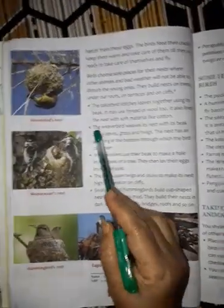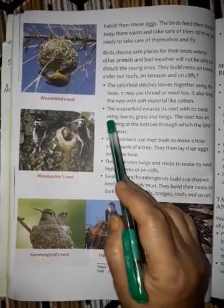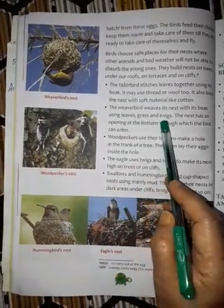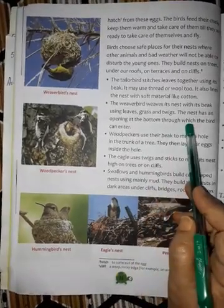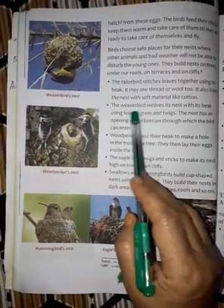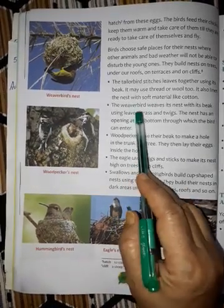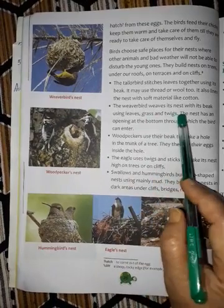Now let us go on to the next one, that is the weaver bird. The weaver bird weaves its nest with its beak using leaves, grass and twigs. The nest has an opening at the bottom through which the bird can enter. So weaver bird is another type of bird. From the name only, weaver means it can weave very well. So what does it do with the beak?